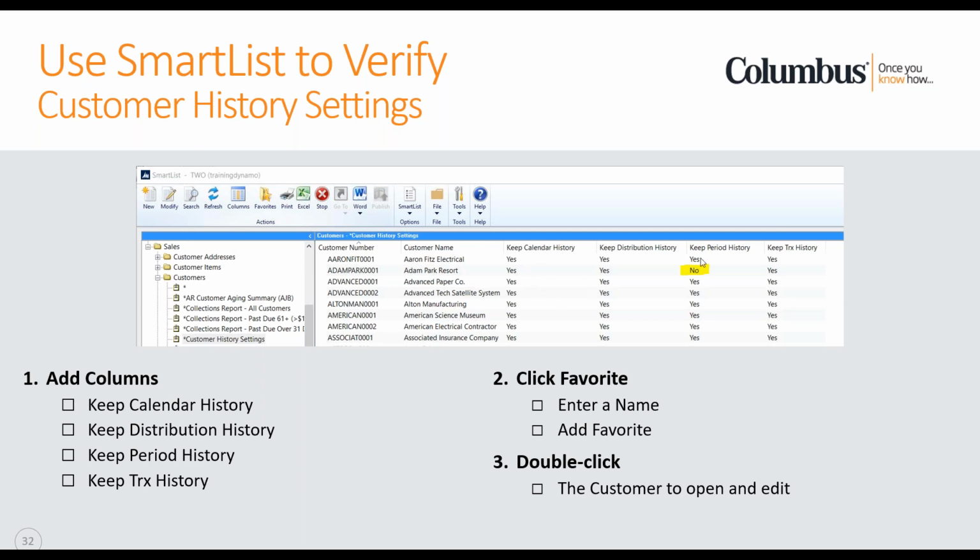Once you have them in your SmartList and they're visible, then we want to save it so that you can use it again without having to go back and add those columns next time. So you'd click Favorites and enter a name and then Add as a new favorite. And that will make it available for the next time that you're closing the month or closing the year, that you can quick double check for that.